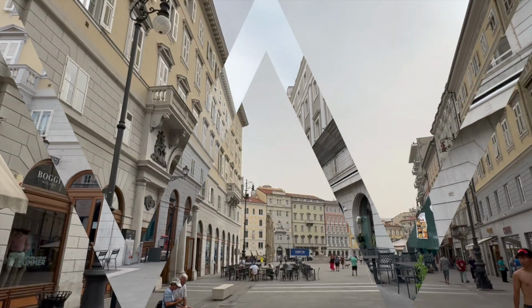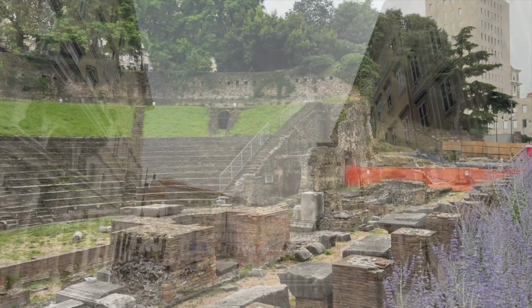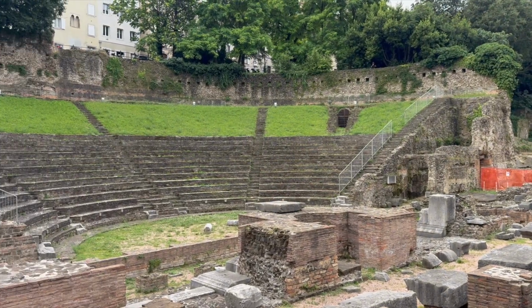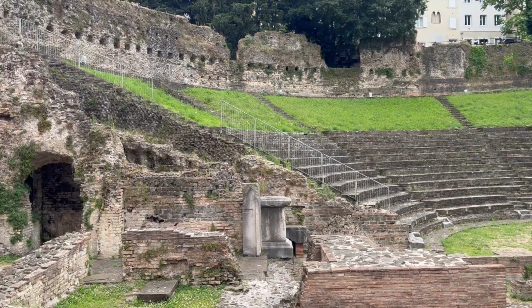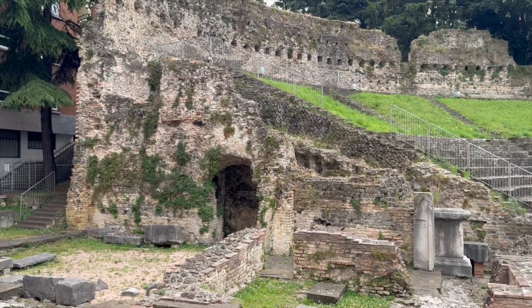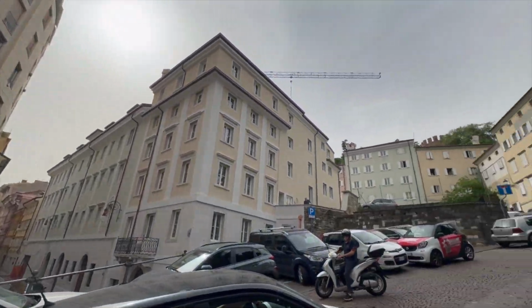Our next stop is the Roman Theater. It's crazy to think that we are walking where the Romans walked. This theater dates back to the 1st century AD. It could accommodate up to 6,000 spectators. The theater was buried and forgotten for centuries, only to be rediscovered in the 1930s.